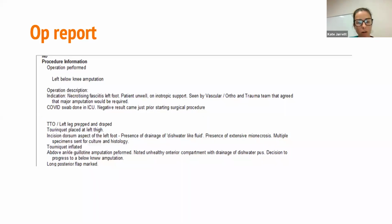This is just a screenshot of her op report. So she had necrotizing fasciitis of her left foot. On the incision, she had a sort of dishwasher-like fluid with extensive necrosis, and lots of specimens were sent for culture and histology. And unfortunately, she went for a below the knee amputation.